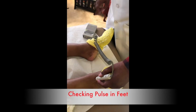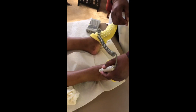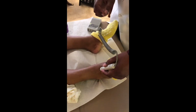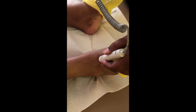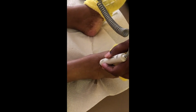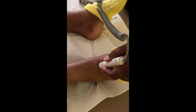Okay, another test I do is called an arterial Doppler, where I check the pulses in the feet, to see if the patient has a good, constant, steady pulse. This is a good test to do on individuals that have neuropathy or diabetes. It's good to have this type of test done. It also can be an indication of some problems that will happen in the future in reference to a stroke.